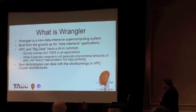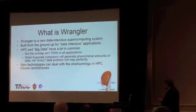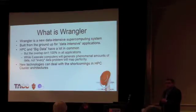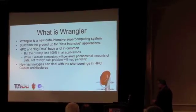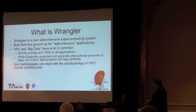TAC is largely a cluster shop. I'll go through a little of the history here. We've done a great job supporting traditional supercomputing applications, but with Wrangler, we really wanted to take a new look at how we built machines around codes like the last speaker just mentioned in Xdata. So Wrangler is really a rethink of how we build clusters for these, quote, big data applications, which of course isn't one problem, but a huge family of problems that are somewhat related.